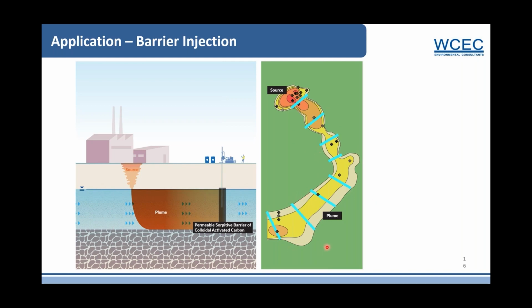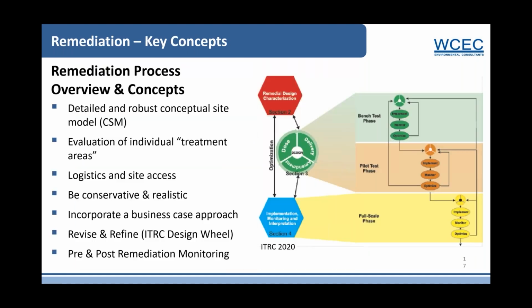So, some key concepts when it comes to remedial design, and we're going to hammer on the conceptual site model a lot. Any remedial strategy really comes down to how robust your conceptual site model is, how good is your understanding of your site: where are your contaminants, what kind of hydrogeology do you have, what kind of lithology do you have, what are your storage zones, and what are your flux zones. Those are the things you need to know to design a robust and appropriate injectable remedial strategy.